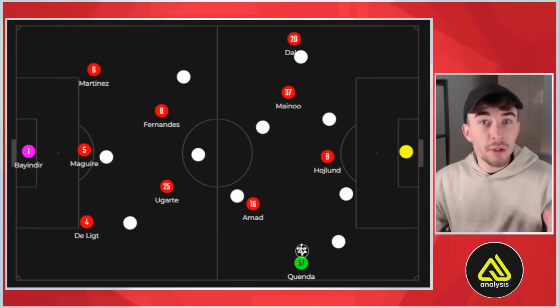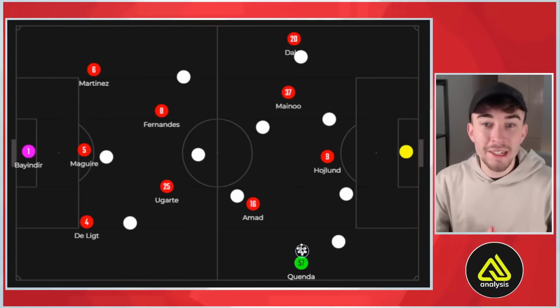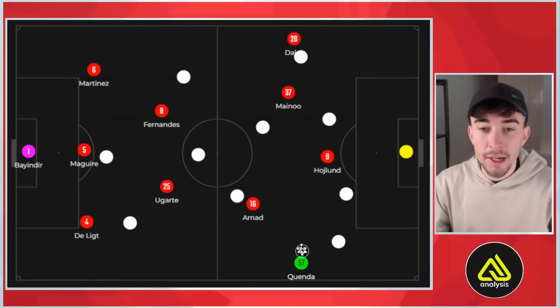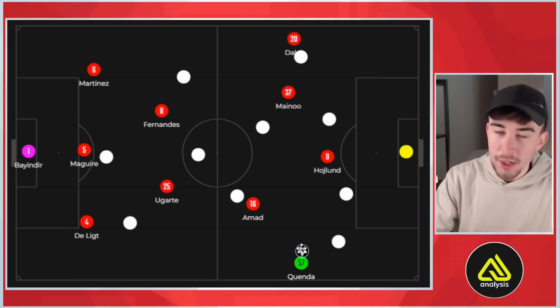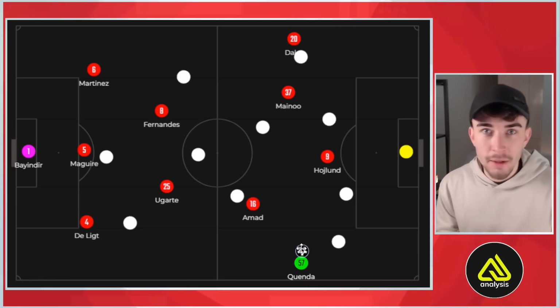Now, as I alluded to earlier, there is also a lot of potential with Quenda's link-up play, his combination play in the final third. Again, he is left-footed on the right-hand side, which means he wants to drift inside the pitch, which always gives you access back inside the pitch.